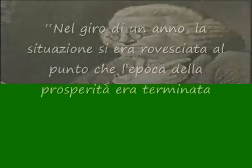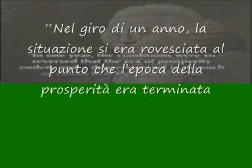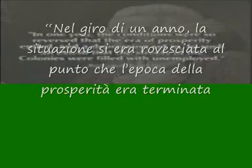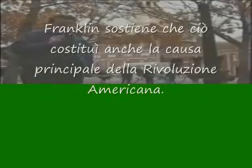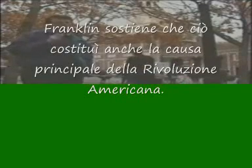to America after that. Writing in his autobiography, Franklin said, "In 1 year, the conditions were so reversed that the era of prosperity ended and a depression set in to such an extent that the streets of the colonies were filled with unemployed." Franklin claims that this was even the basic cause for the American Revolution.